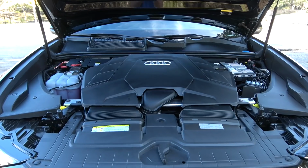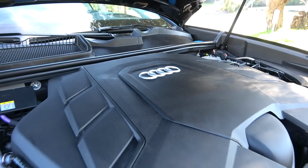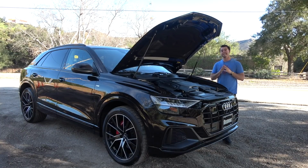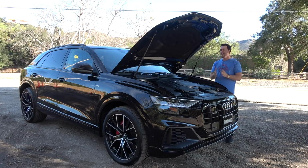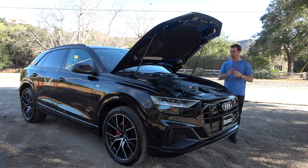Now, unlike the Q7, the Q8 comes with only one engine option. Beneath the hood is a 3-liter twin-scroll single turbocharged V6, making 335 horsepower and 369 pound-feet of torque. It's mated to a ZF 8-speed automatic transmission. The ZF is taking over everywhere, but it is a brilliant unit, and it's capable of doing 0 to 60 miles an hour in just 5.6 seconds. The Q8 is also capable of towing up to 7,700 pounds.